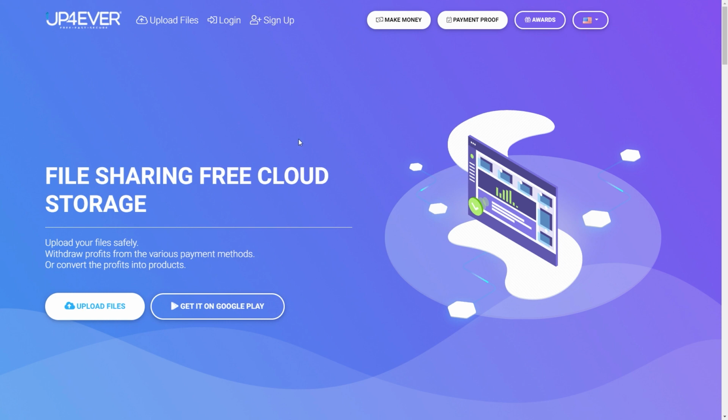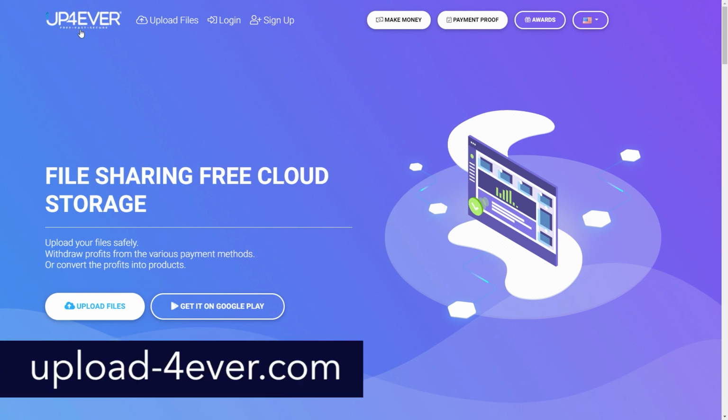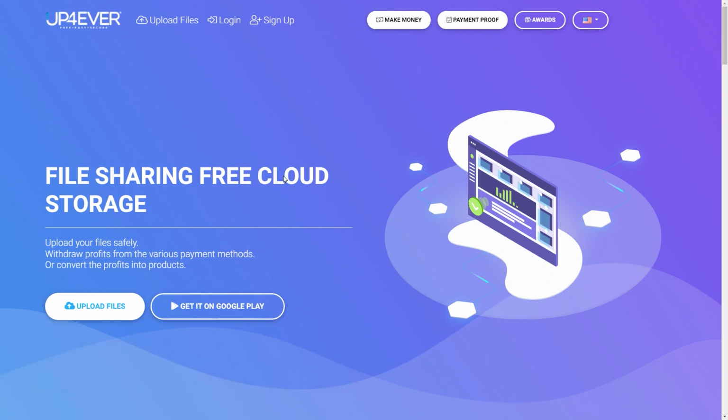Now that you have your files guys, your next step is to come over to the platform that will actually be paying us, which is upload-forever.com. This is a site that will not only allow you to store various files free of charge, but it will actually pay you every single time someone downloads one of your files. And as you may guess, we will upload our document in here in order to get paid.